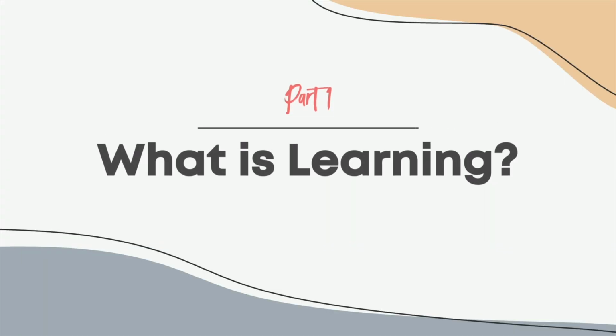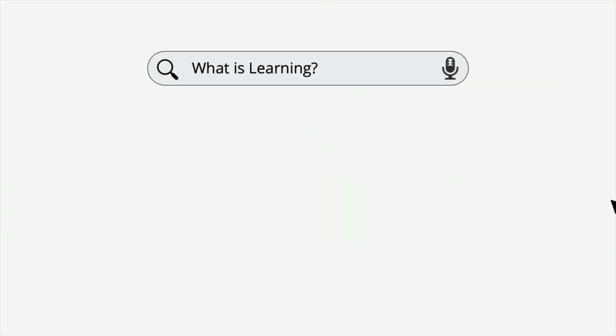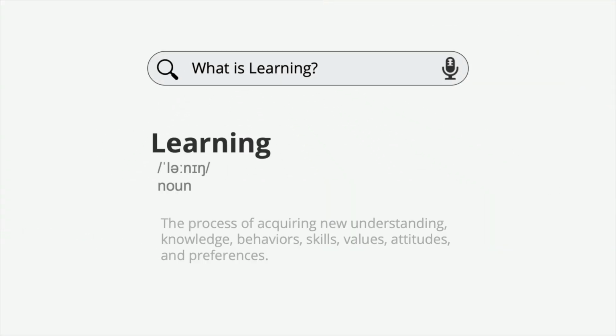But before we dive into the actual tips on how to build employee learning habits, let's go back a bit and look at how learning actually works. What is learning? A Google search yields an unexpected result. Learning is the process of acquiring new understanding, knowledge, behavior, skills, values, attitudes, and preferences. But there is so much more to it.